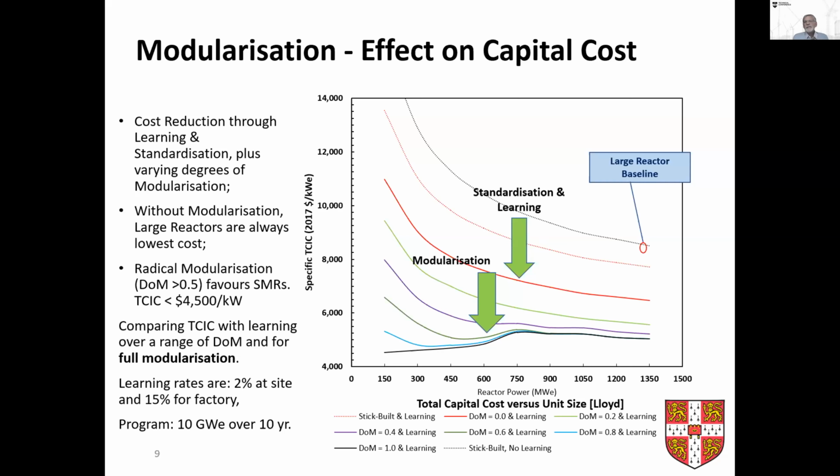And then you bring in modularization, modularizing the main elements, the reinforced caging, the steel work, the systems, and even part of the concrete, and see how far you could go. And the different lines there are different degrees of modularization. And we find that if we get down to degrees of modularization, that's the cost share of modularization of about 60%, we actually have driven the costs down to a level where they are now competitive.